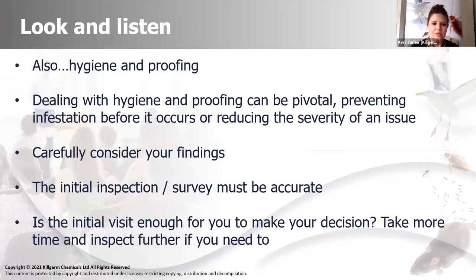Do you need more time? Do you need to inspect further? I would always go back if I needed to. If you came away from it and went through my notes and said, oh, I need to go and have another look at that area, I need to review what photos I've taken, I may need to go back to it. So allow the time to do it if you can, and inspect further if you need to, just to make sure that you are 100% on your decision.